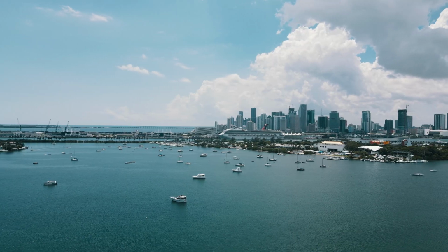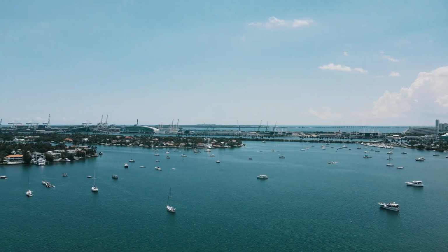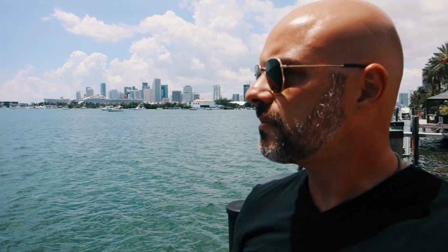You have downtown on that side, and you have Miami Beach right there. There is South Beach. I like the Venetian island because you are in the middle of both. You are between Miami Beach on one side and Miami downtown on the other, but still you are secluded.